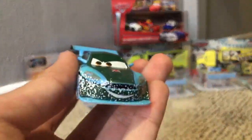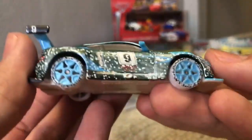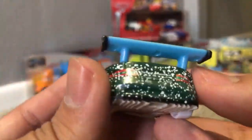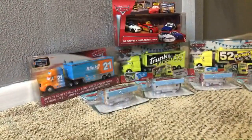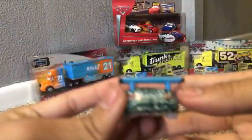Wow. All right, I like this one. The blue is just really nice. Number 9 and everything, the rims just look beautiful. What does that say on the back? I gotta read it off camera, hold on. Oh, it's Russian. Is it? Yeah, it's Russian.